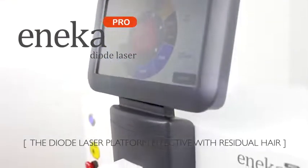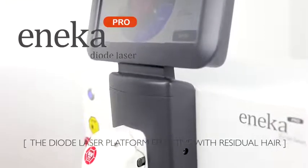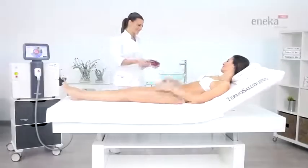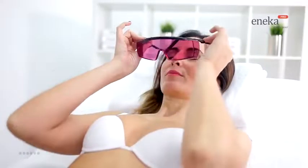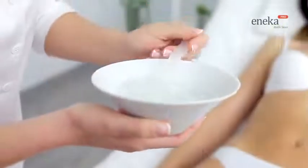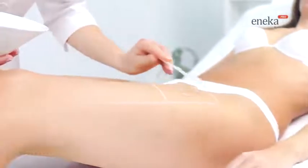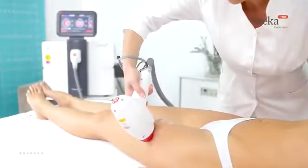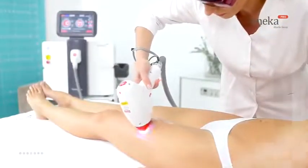Eneka PRO, the diode laser platform, effective with residual hair. The Eneka PRO diode laser innovative technology allows the best results from the first session, thanks to the use in the same device of the different 808 and 755 nanometer wavelengths to guarantee the best results, even on the most difficult to treat skins.